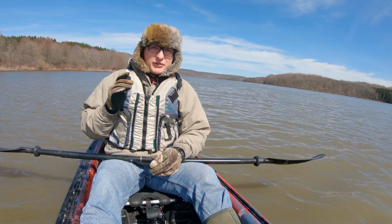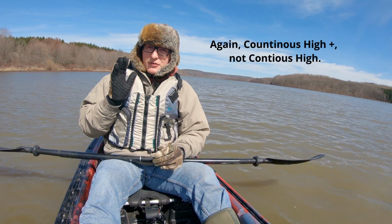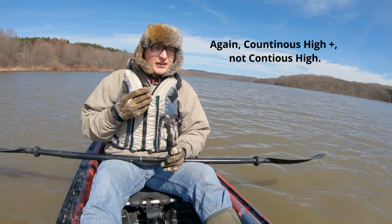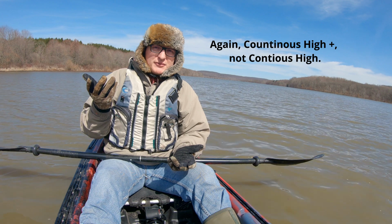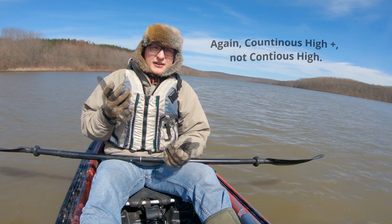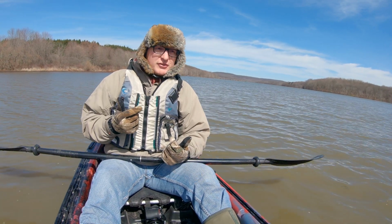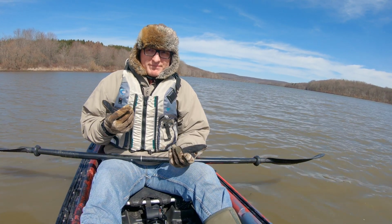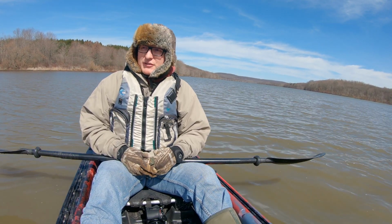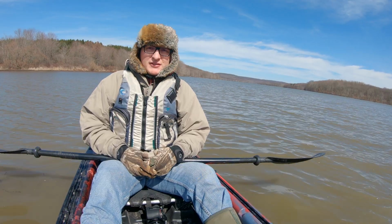Whenever you shoot continuous high, you have a little bit of a stutter slideshow effect, which to me, when I go to track something, even those ducks that took off, I didn't really notice anything to keep an autofocus point on target. So your mileage may vary with that, but that's just what I found so far from my personal experience.